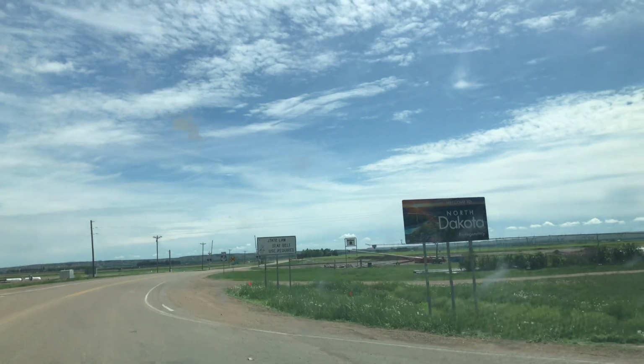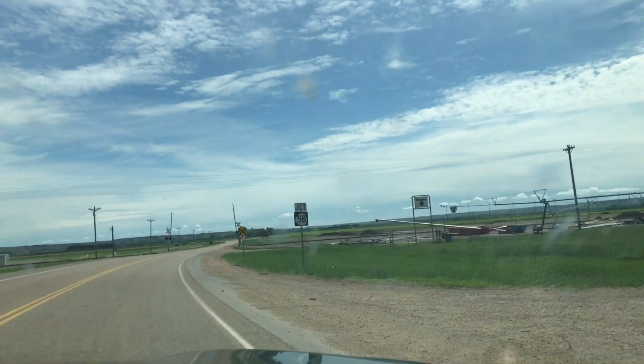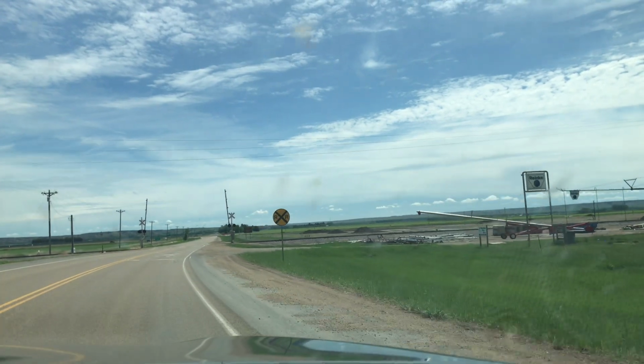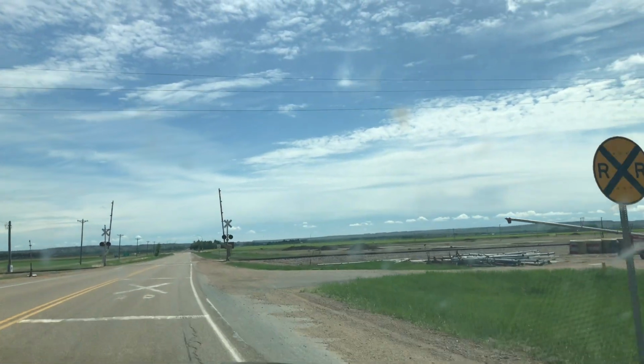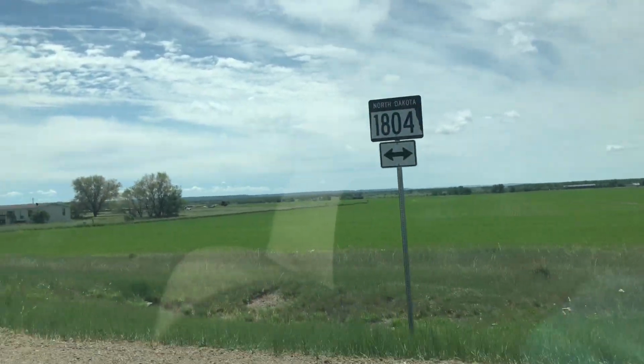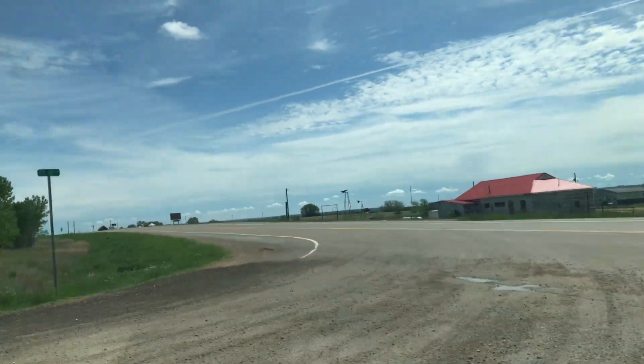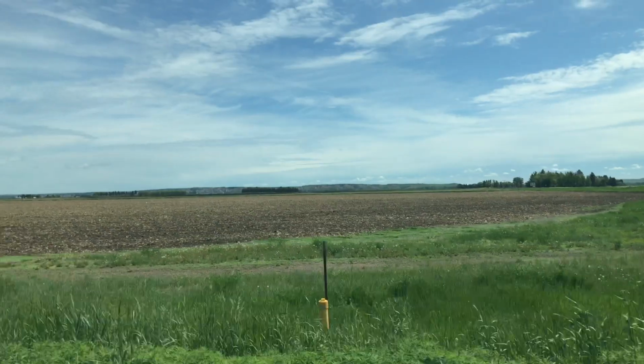This isn't the first time I've ever been through North Dakota. Why were we going through North Dakota on this eastern Montana trip? Well, because this is actually the quickest way to the next destination, was to pass through North Dakota. You know, I hadn't been through yet. So you know what? Cross another state off the list. Let's go. This is about what I expected from North Dakota.